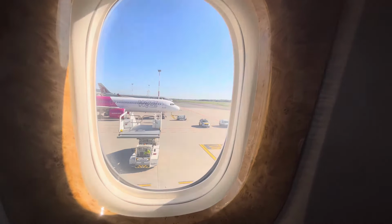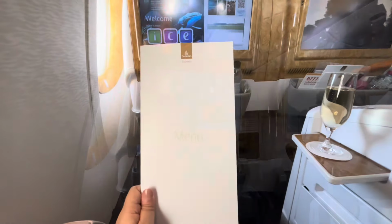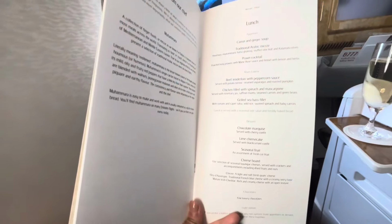Today I'm flying Emirates Business Class from Warsaw to Dubai. Starting the journey with a welcome drink while browsing the menu.